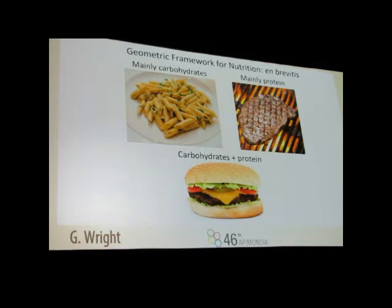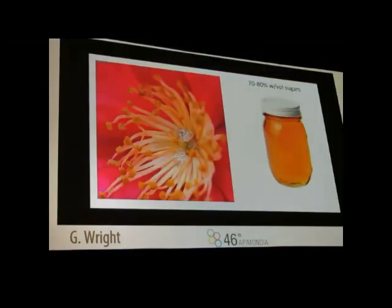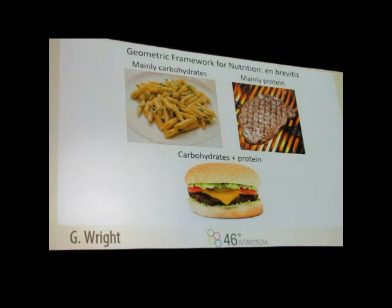And the point of this slide is really to show you that, I just need to remember what was there before, okay. I told you I didn't see this, so I'm winging it.